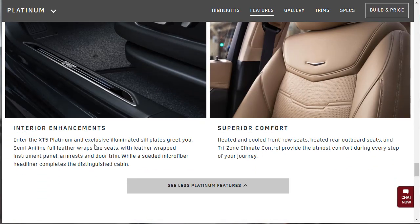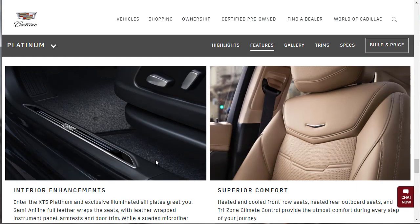Interior enhancements, exclusive illuminated door sills. I love that stuff. It's got semi-aniline leather wrap, so a different kind of leather for the seats, instrument panel, armrest, door trim, suede microfiber headliner. Yeah, this is the one.